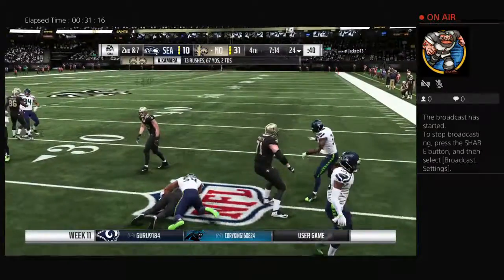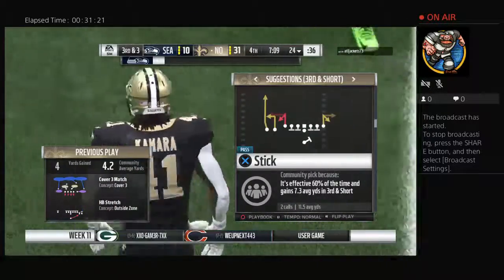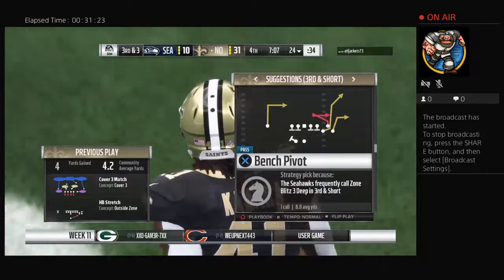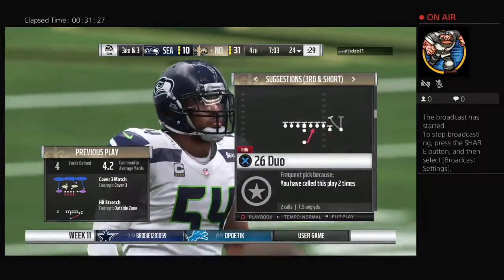Gets this to the 24 for a gain of 4. Bottom line, they want to keep this clock rolling, so they'll take that one right there. They just want to keep falling forward, and they want to put the onus on the big fellas up front in order to bring this one home.